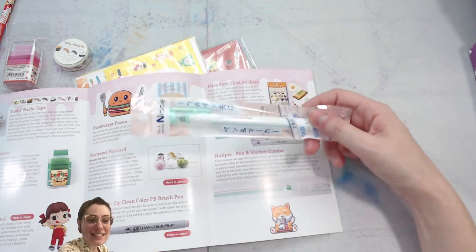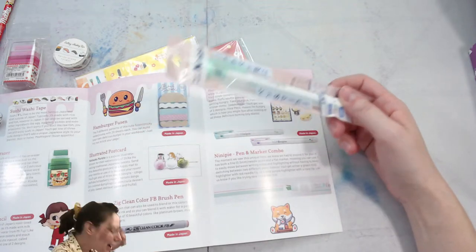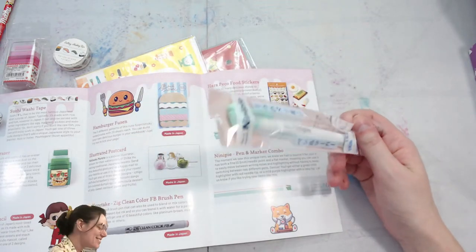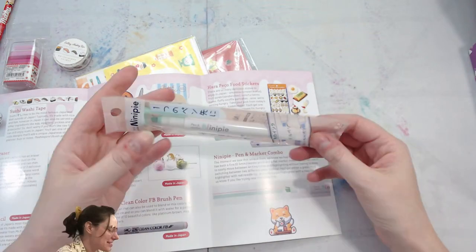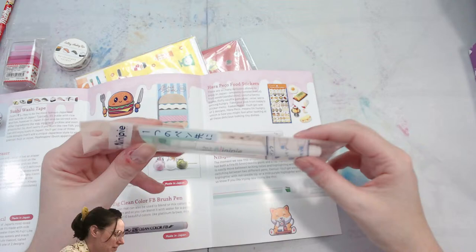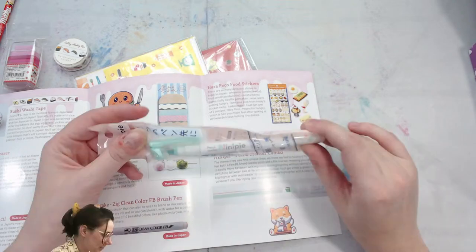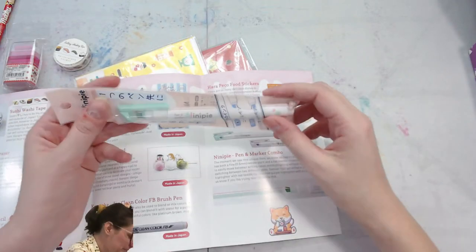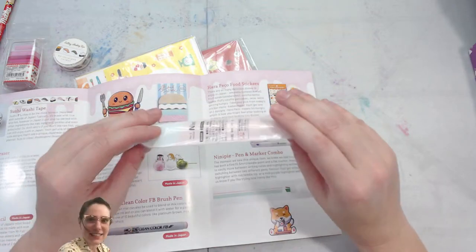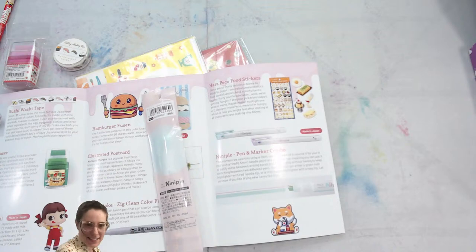Yes, yes, yes, Zenpop. Send me the new stuff. Send me that good new stuff. Yes, please. This is really cool. I feel like this would actually be super fun to doodle with because I love the combination of mint and red together. That's such a cute combo. And yes, send more. Those are cool.